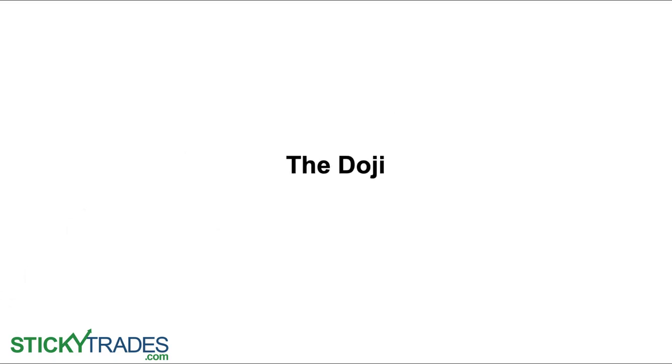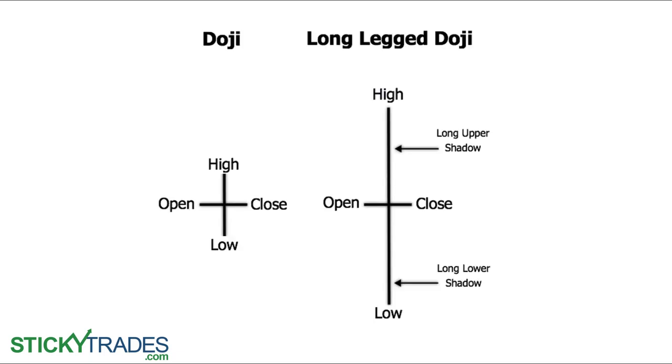The doji is related to the spinning top. What is that? It's a nobody candle. It's when the opening and the close are equal, so there's no color. The high and the low is still represented in the shadows. The high of the day, the low of the day. This is just a long-legged doji, long shadows, still opening and close the same, sign of indecision.